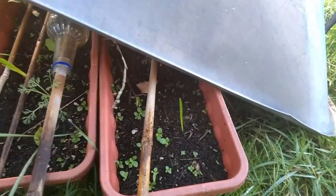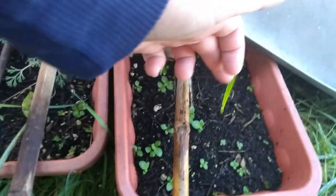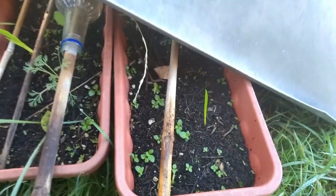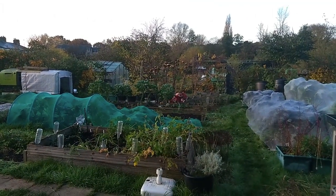Also, something else, just looking down here, this needs a tidy. But look, that's a freesia leaf. That's a freesia leaf. Nature finds its way, as they say.